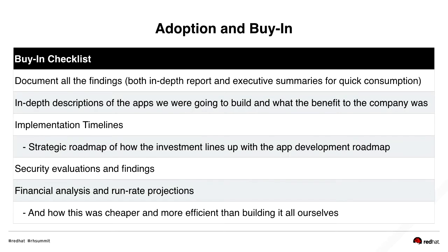So, adoption and buy-in, when we went in front of the committees to basically say, this is what we want to do. I'm not going to go into all of these, but this is just sort of a takeaway. We documented the hell out of everything that we found. When we did our score, we did the scoreboard, when you saw what the votes were and which way that we swung and why. But we also did high-level slide presentations for the executive level because most executives don't really want to read a 50-page report on how your POC went. But we also talked very in-depth about the applications, why they had an ROI, why they were impactful to the company, what they were going to accomplish, and how bringing in this investment in infrastructure was going to enable us to do that better.